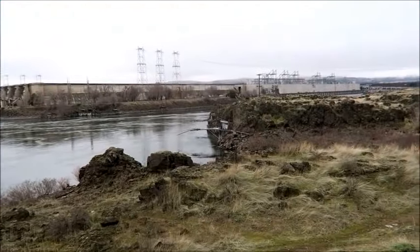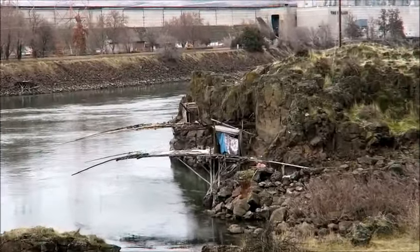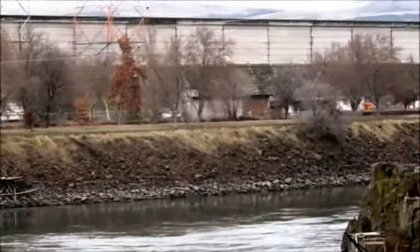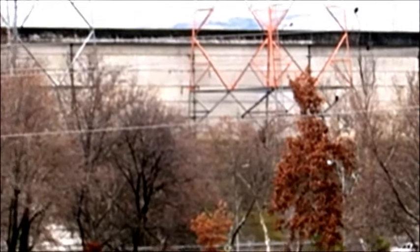This is interesting. I don't know if somebody lives there or what. This is the dam, but if you look over there real closely, I don't know if we can see it. There are eagles perched all along here. I'll just zoom in and hope that we can see some when I go to process this. Eagles in the trees.